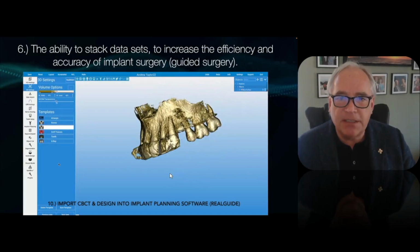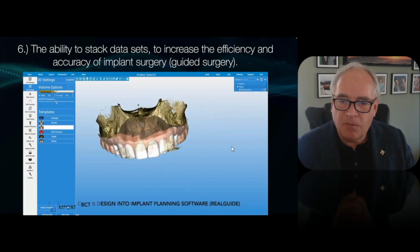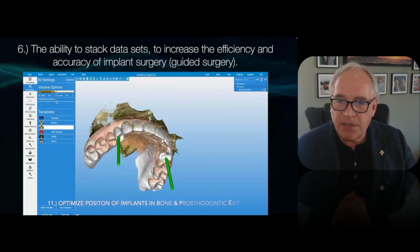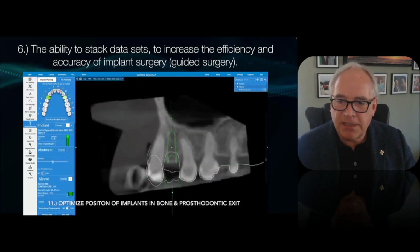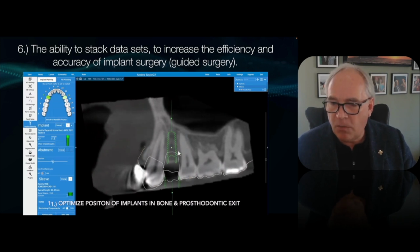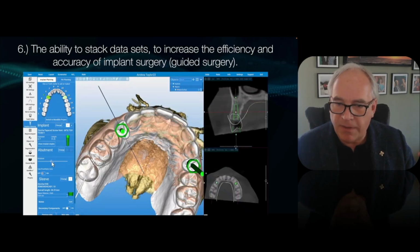Number 6 is the ability to stack data sets. So as we take scans and CBCTs and face scans and photos, we can stack them on top of one another. And maybe nothing is more powerful than the implant workflow, where we can take a digital design of where we want the teeth to be and layer it on top of the CBCT. So when we start to plan the implants, we can see precisely where we want the tooth to be. Not just a stock tooth, but one that's been designed for good centric stops and guidance. This allows us to make surgical guides, allows us to do guided surgery.